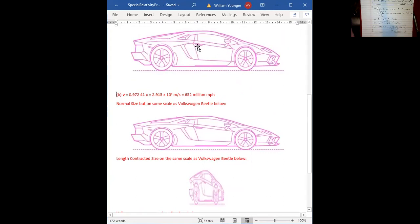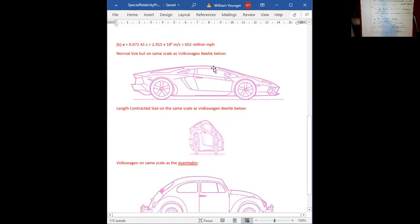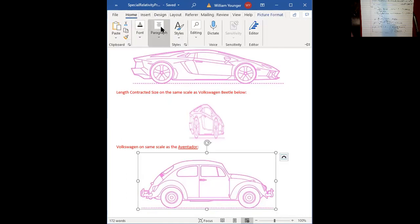So what I've done now is I've taken the actual Volkswagen Beetle and the Aventador and put them on the same scale. In other words, whatever scale this is, when I take this length from here to here, which is 4.78 meters, and divide it by the one from here to here, I get the same as doing 4.78 divided by 4.08. That's the same ratio. So now these two are actually on the same scale, the Lamborghini and the Volkswagen Beetle. Supposedly I have all of them centered, and it looks like I do.